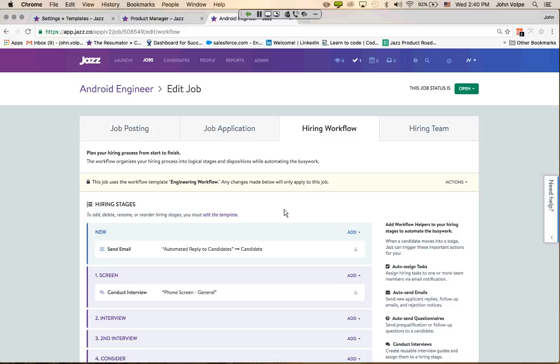Excellent. Thank you very much. I think that clarifies some questions that have come up. Let's see what else we have here. We got a question about more examples of automating emails. Possibly, can you just walk through a quick example of automating a rejection email and how that would look?